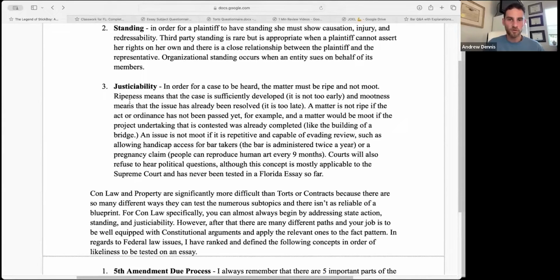Justiciability. In order for a case to be heard, the matter must be ripe and not moot. Ripeness means that the case is sufficiently developed, it's not too early, and mootness means that the issue has already been resolved, it is too late. A matter is not ripe if the act or ordinance has not been passed yet, for example, and a matter would be moot if the contested project was already completed, like the building of a bridge.